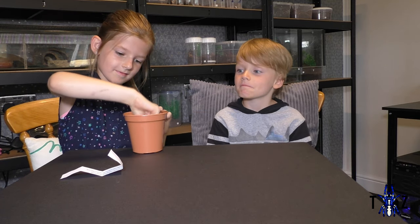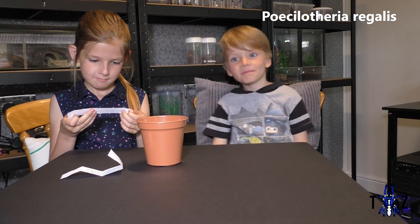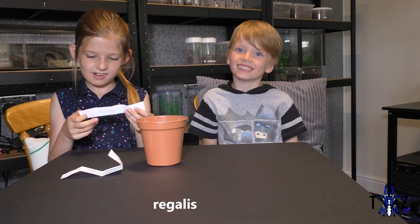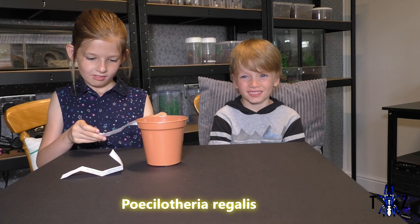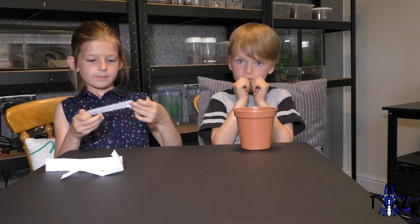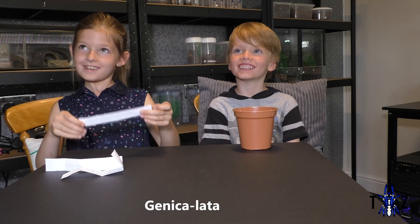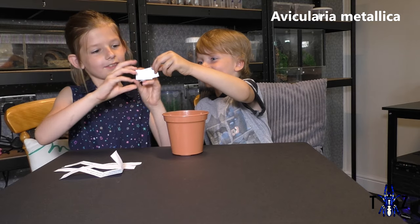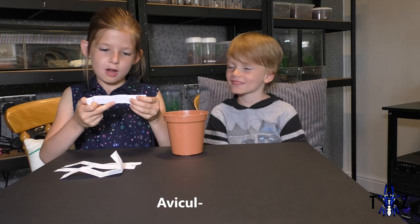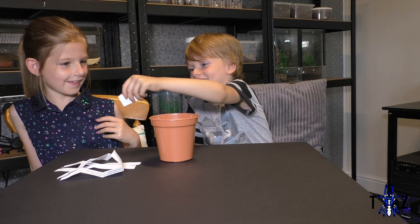My turn. Acanthoscurria geniculata. Geniculata. Avicularia metallica. I think you've got a couple there.